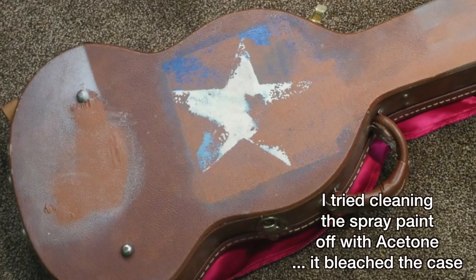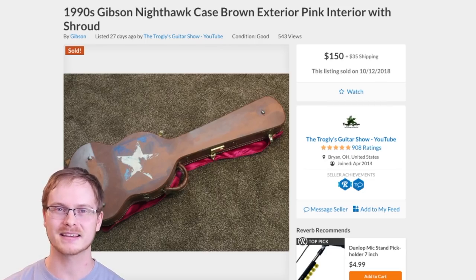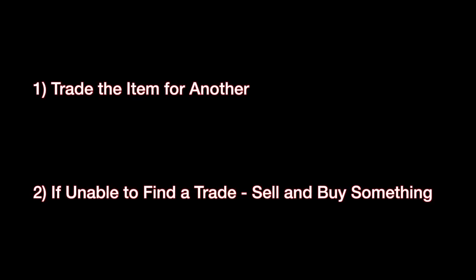I have to put a price, that way people know the trade value I'm looking for. And in certain cases like this one, I will have to sell the item, but all of the proceeds will then be poured back into something else. So that's kind of the ground rules for Trade Tuesday. I either trade the item or I sell it and reinvest all the funds back into something else.